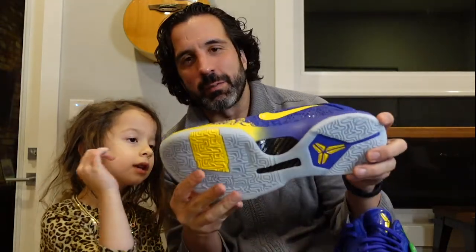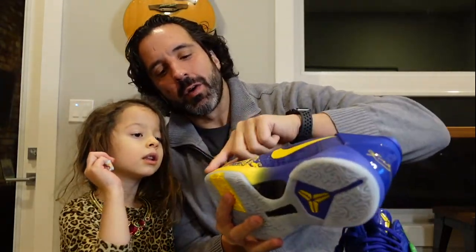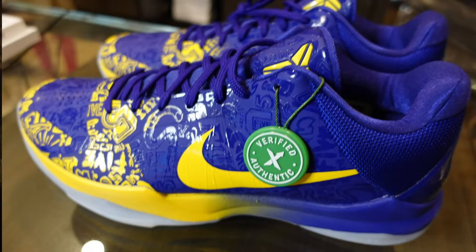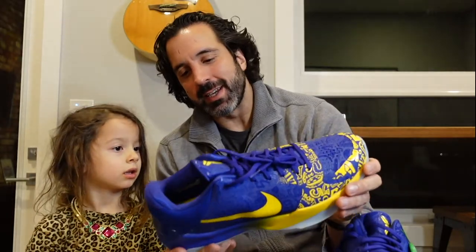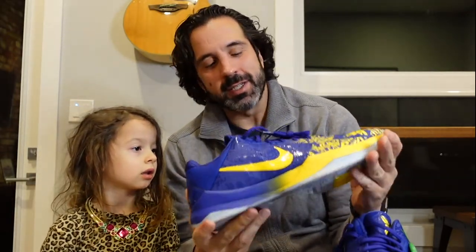Because I'm a big Lakers fan, I've been a Lakers fan forever, and this is one of the shoes I like because I'm a big fan of the purple and gold. I just like how it goes into the yellow and slowly fades into the purple, as opposed to just having one color. I think it brings out some of the cool things of the shoe. The reason these are called the Five Rings is because Kobe Bryant won five championships with the Lakers, and this shoe signifies that. What do you think? Cool. It's pretty cool, right?